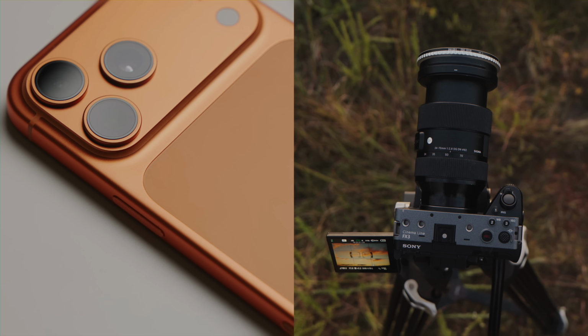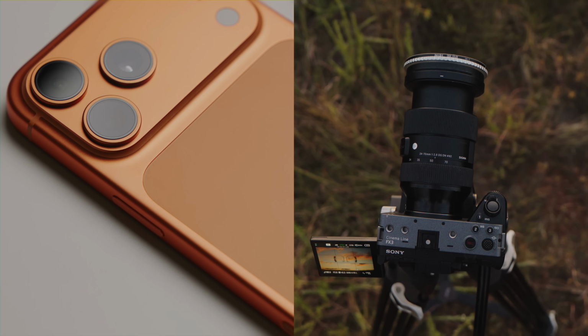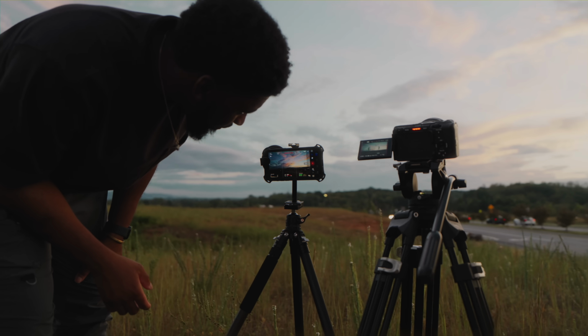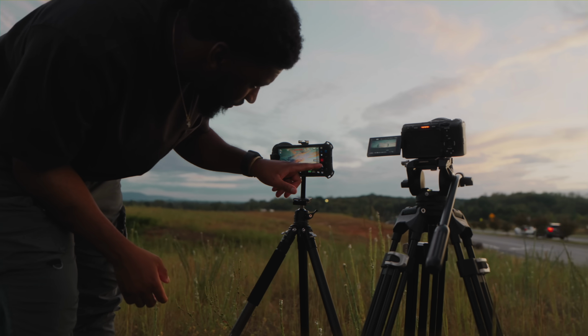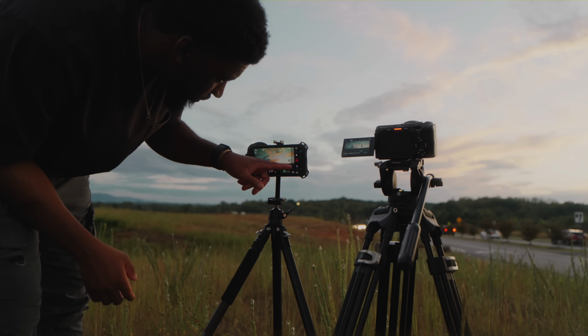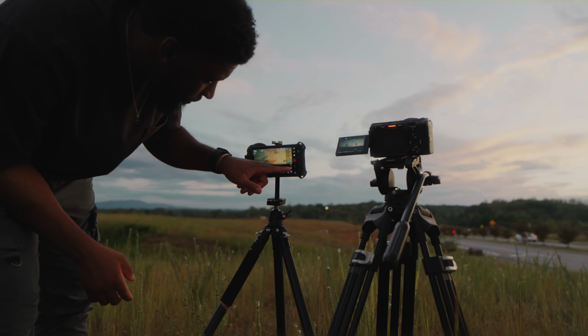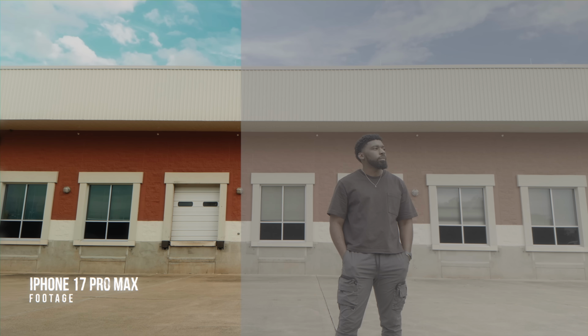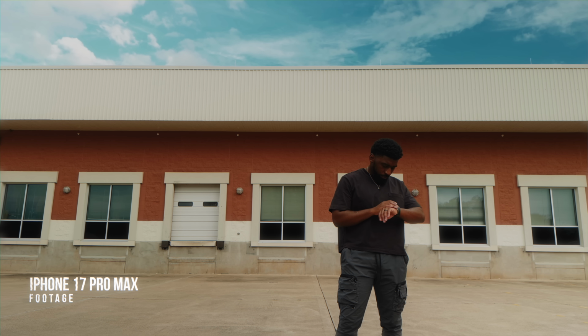But let's talk about the iPhone 17 Pro versus the FX3. Should you just use your iPhone? Now, a lot of people say the iPhone is just as good as the FX3. Is that true? I'm gonna say yes and no. Yes, in the sense of, if this is all that you have on you and you have it in your pocket, filming in Log on your iPhone is gonna give you some really quality shots that are gonna fit in your story just as good as if they were shot on the FX3.